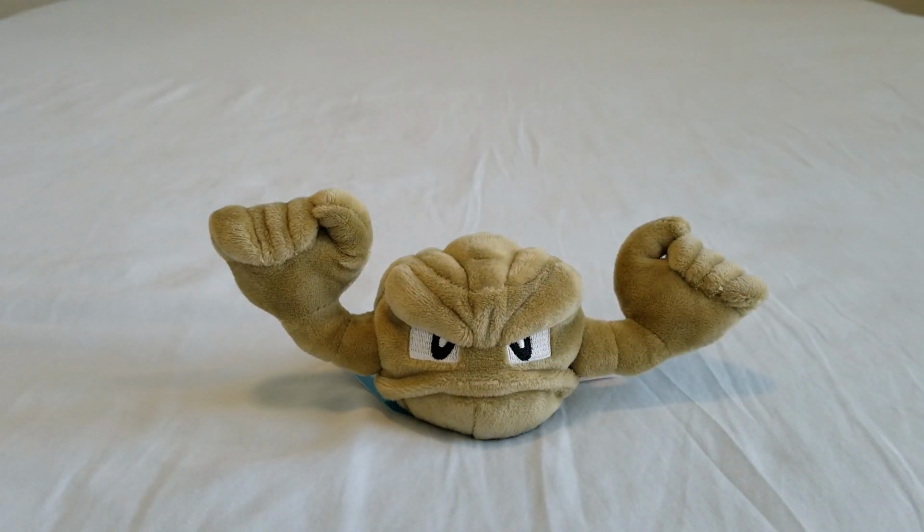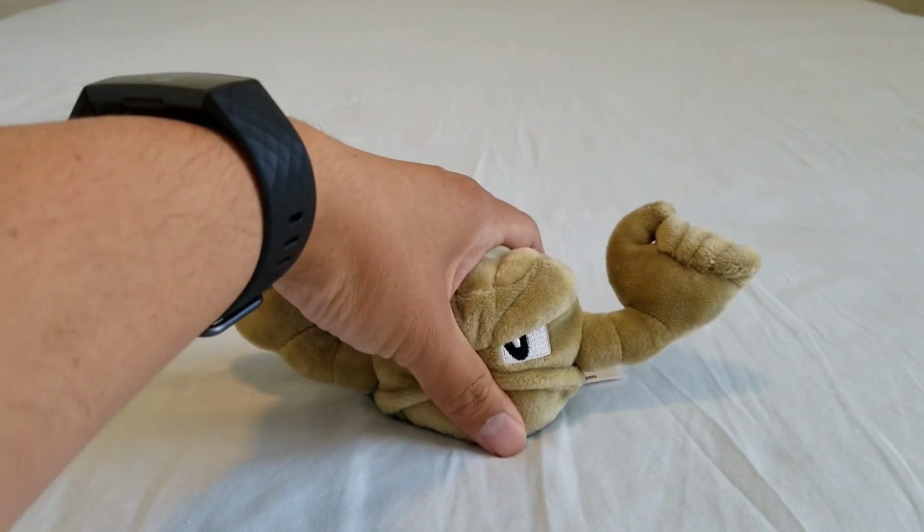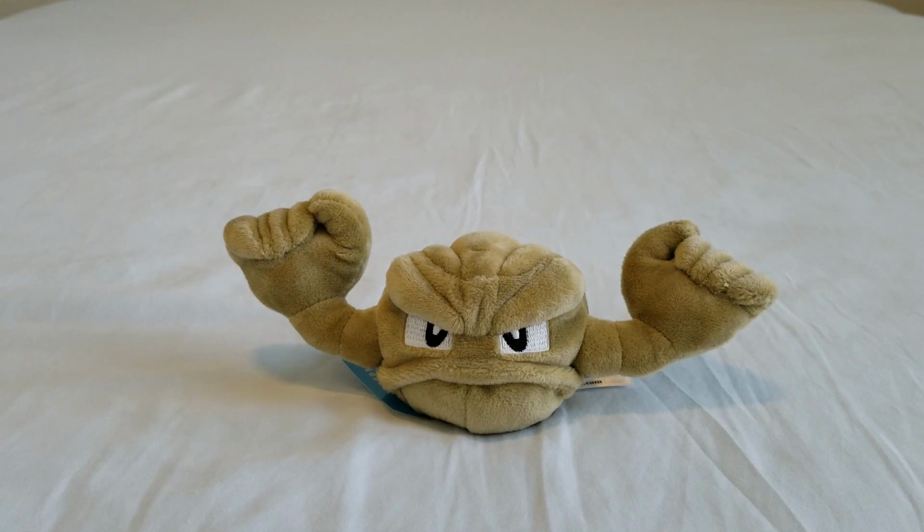And so that is Geodude. And the pellets are in the middle, right here, right underneath his eyes. So that's how Geodude stands. So anyway, that is Geodude.